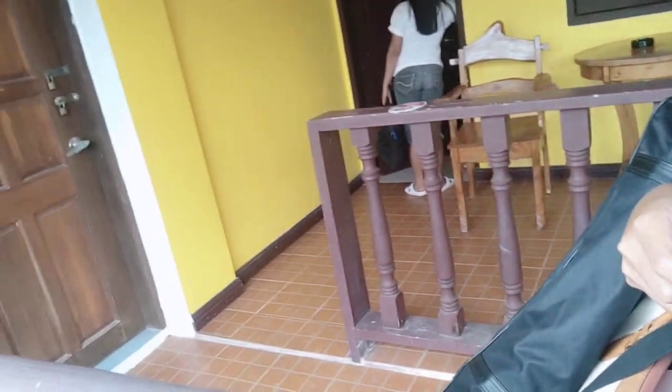Okay. So this is my room. All right, room number 10. So I wasn't getting the front room. I thought I was taking the room by the sea, but it's not. Anyway, this is my balcony. And thank you so much, Ate, for sending me here. And this is my room.